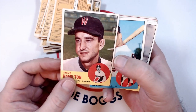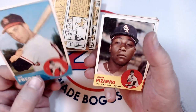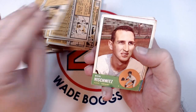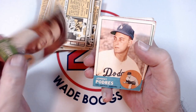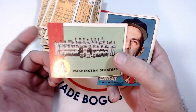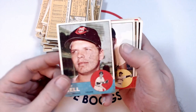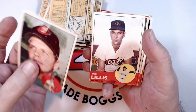Steve Hamilton. Almost looks a little like Bob Uecker. But Jim Fregosi. Another future manager at that. Yeah. Juan Pizarro. Diego Segui. Ron Nischwitz of the Indians. All right, Johnny Podres. Washington Senators. I mean, again, these aren't that bad, but obviously ones that were just put in. Here's looks like there's some water damage there. Looks like he has some freckles, but no, that's just a beat-up card.